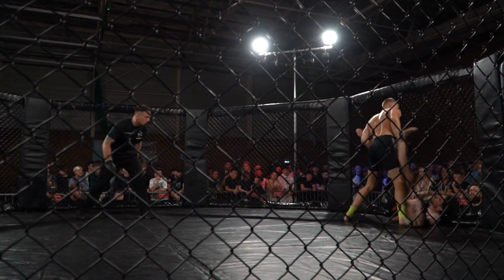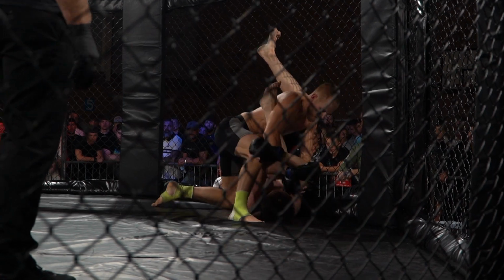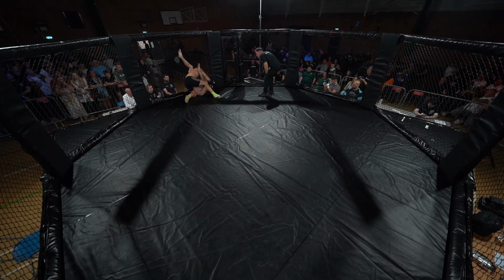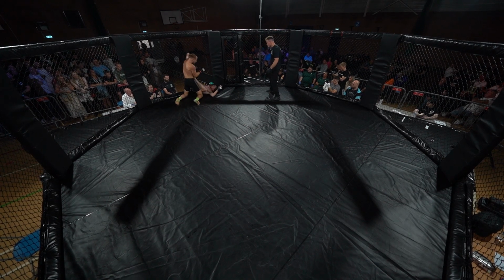Oh, that's a good back fist, but unfortunately he fell. This Jay looks powerful, mate. Going to be a close round, I think, on the cards?